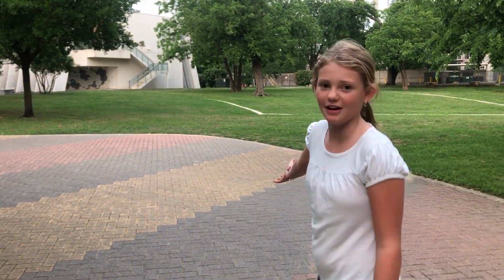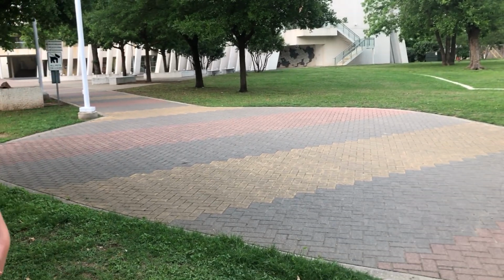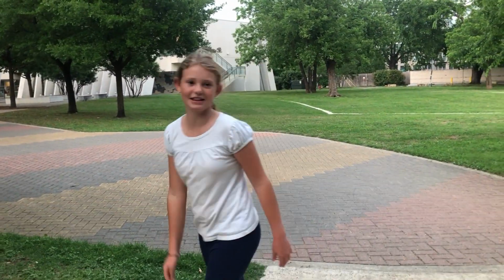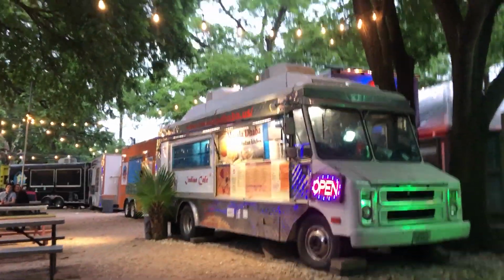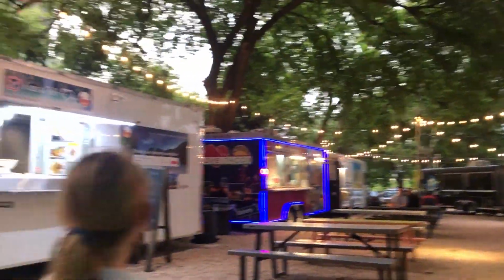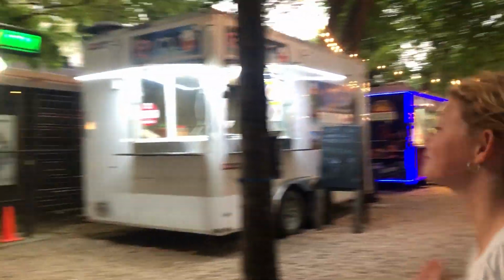So they've got a permanent Easter egg exhibit right here on the floor. This is the shape of an Easter egg, except for that long thing back there. So now they're open. All of them are starting to open up. We came too early, guys. That's what it was. Well, next time we know. Yep, next time we'll know.